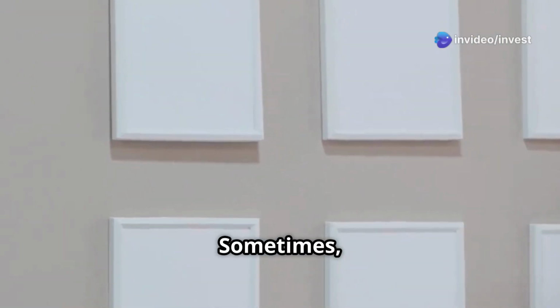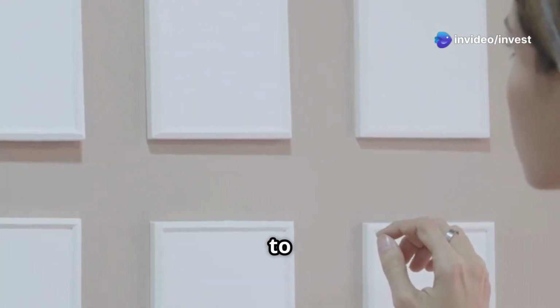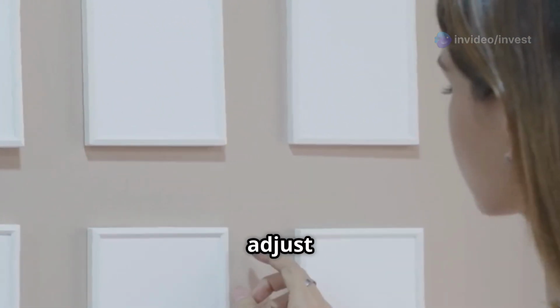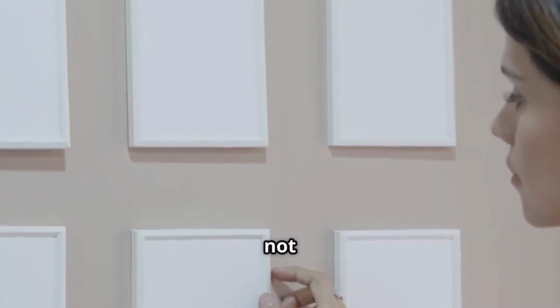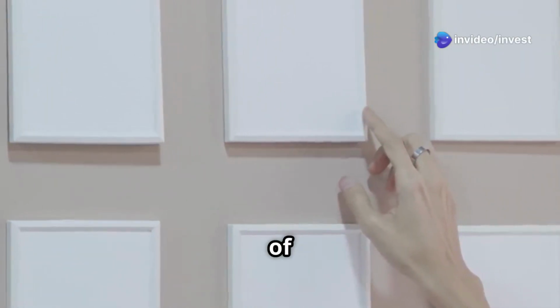Sometimes pictures end up crooked. You step back to admire your work, only to realize that the frame is tilted. You adjust it, step back again, and it's still not right. It can be incredibly frustrating. You want everything to look perfect, but it seems like the pictures have a mind of their own.